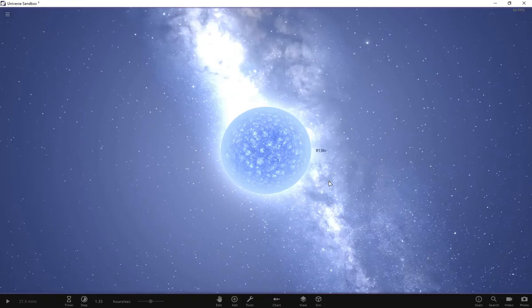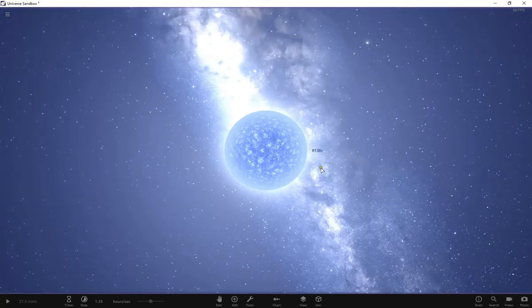Number 2, R136c. Fast facts, R136c. 163,000 light-years away from the Earth in the constellation Dorado in the Large Magellanic Cloud. It is a WN5H class Wolf-Rayet star, and likely the more massive of a binary star system, though the secondary star likely contributes little to the mass of the system. R136c is 230 times solar mass, 18.4 times solar radii, 5.6 million times solar luminosity, with a surface temperature of 51,000 Kelvin. But that's just the silver medal.